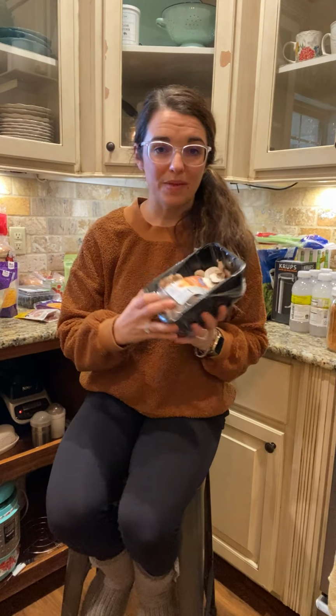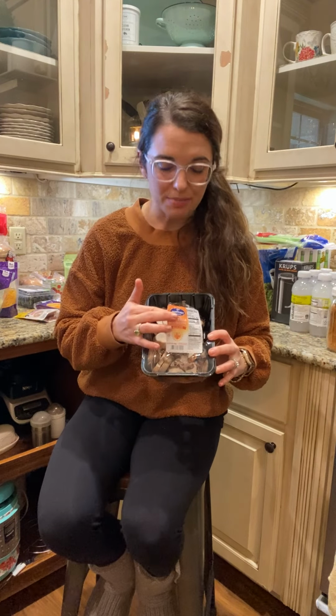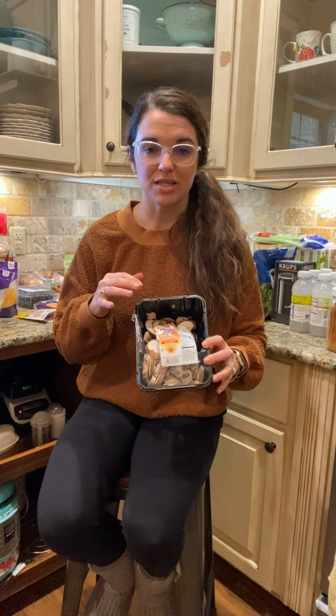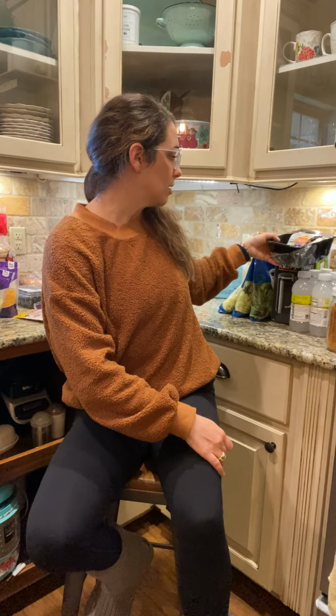Okay, I've already opened this up because I'm making a breakfast casserole in my oven over here. These are just some mushrooms, and I will transfer this to a Ziploc bag, and I'll use this to add to ground meat later in the week to do that mushroom hack that everyone talks about from time to time.